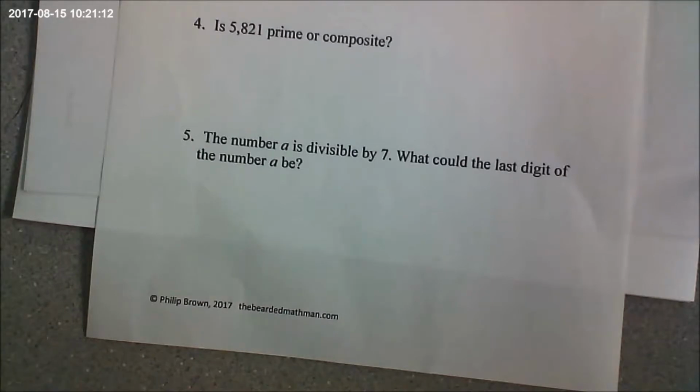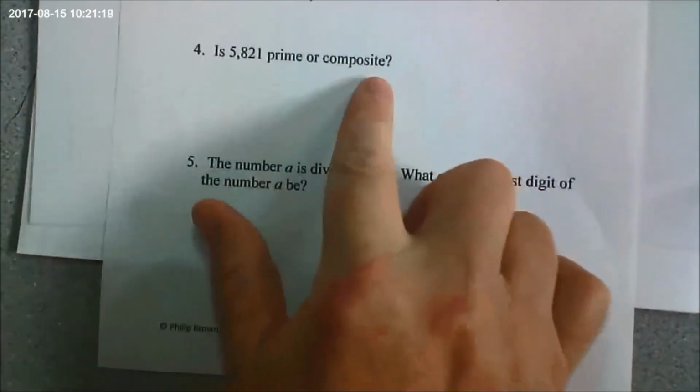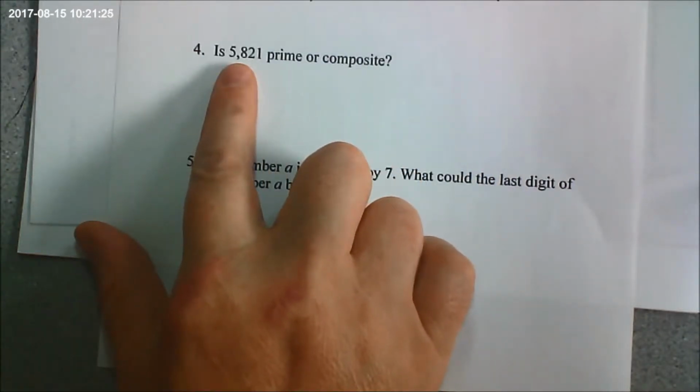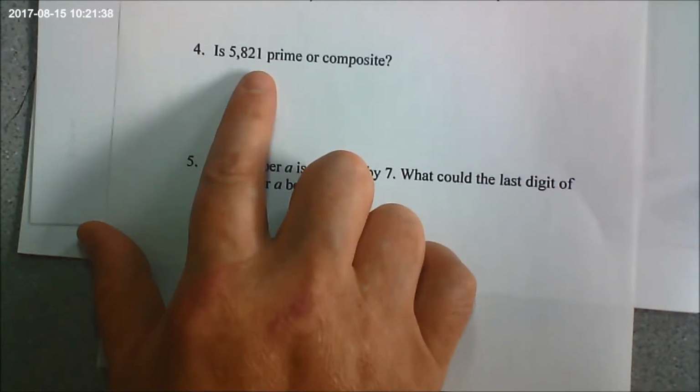5281, is it prime or composite? Here's a clue. If you take a test and you have a big ridiculous number like this and ask if it's prime or composite, it's probably composite because you're probably not expected to know the prime numbers in the 5,000s. More than likely it's composite, and all I would do to check was do some quick divisibility things. It's not even, not divisible by 5, but what about 3? No. And 7. Yeah, 3 and 7.